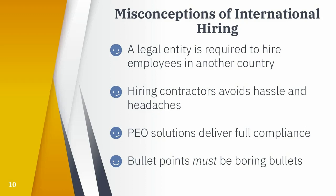You always want to get in touch with an international advisor like Unitera, or definitely these are questions to ask when you're designing your international expansion strategy. That last one there, bullets don't necessarily have to be boring bullet points. Try to inject a little fun into these wherever I can, wherever Julian lets me.